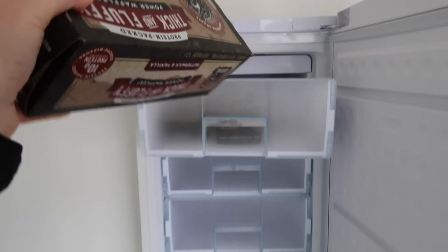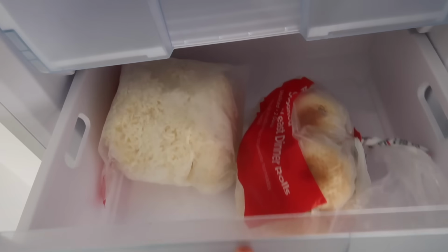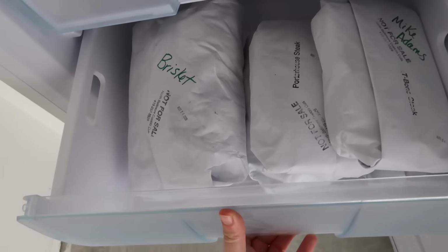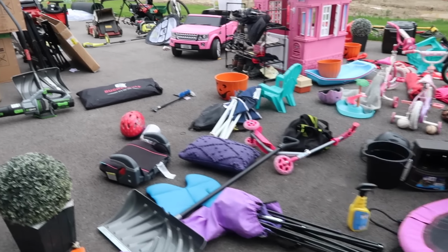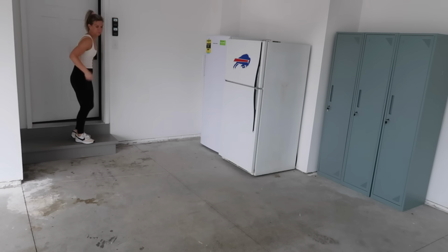We had the girls help us take everything as much as we could out of the garage, which I did not film. So they were helping as well. And then we started organizing. So we had our organizers ready to go. They were already bought. Mike was putting them together. We cleared everything so we could properly put the right stuff in. Yes, I still have my tag on my Skims tank top, which you'll see me notice and then take off here in a little bit.